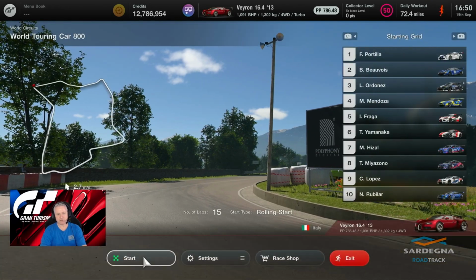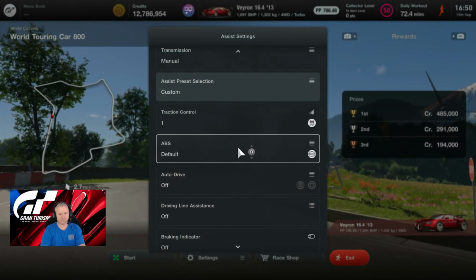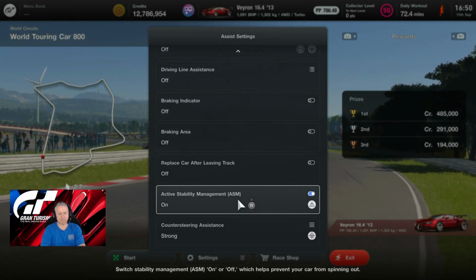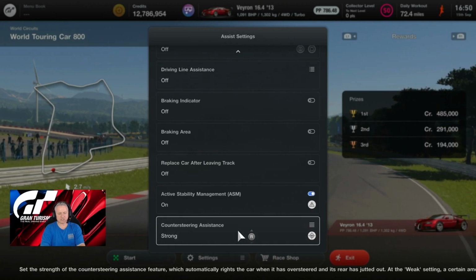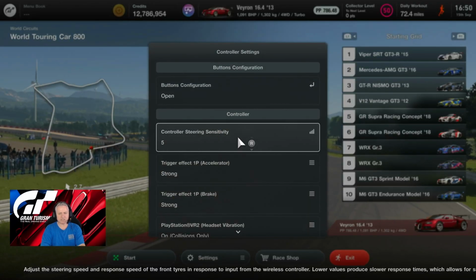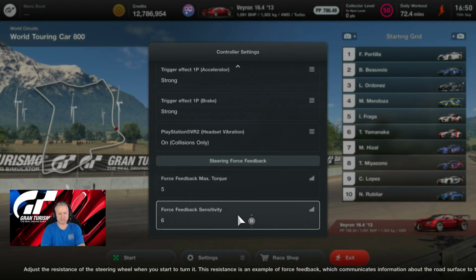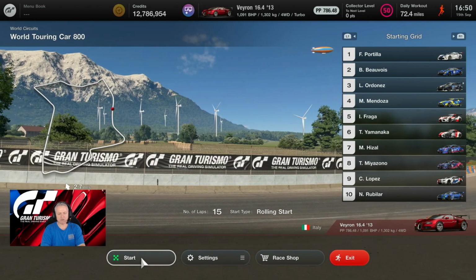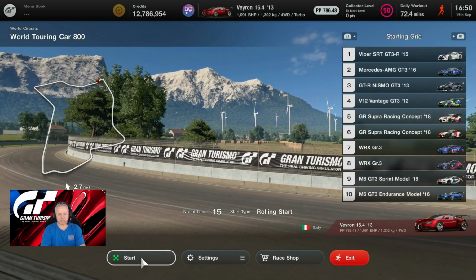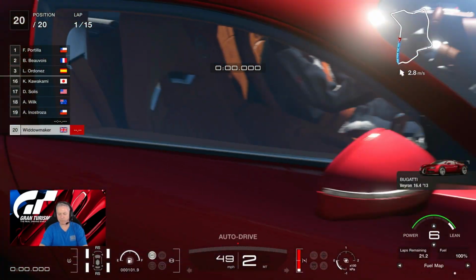my credits will build. Settings will be assist, traction control 1, default ABS, active stability management or ASM on and counter steer assistance on strong. Settings for controller will be controller sensitivity 5, force feedback max torque 5, force feedback sensitivity 6. Are we ready to give this one a whirl? We'll have to see where it goes. It's got no teammate. Here we go then. Fuel map 6.